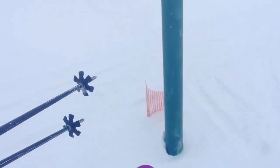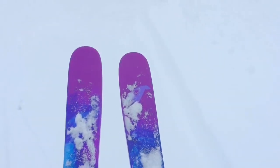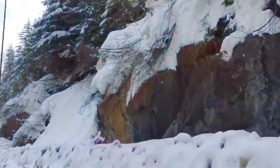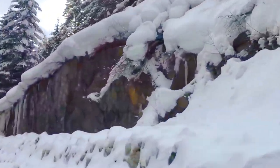We're on our last run. We're about to get off the top of the lift. We'll see you at the car. On the way down, we look for the beautiful icicles on the rocks.